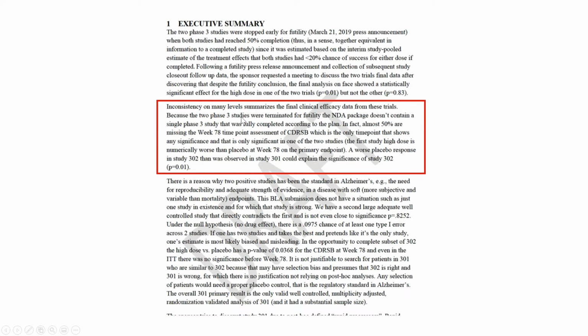basically they say that there's a lot of inconsistencies and issues with this clinical efficacy data. So there were two phase 3 studies, but they were both terminated for futility. So the NDA package doesn't contain a single phase 3 study that was fully completed according to the plan. So usually that's sort of a non-starter for FDA. If you don't finish your study, they're not even going to consider it. And in this case, almost 50% of the patients were missing the week 78 time point of the CDR-SB, which is the primary endpoint.